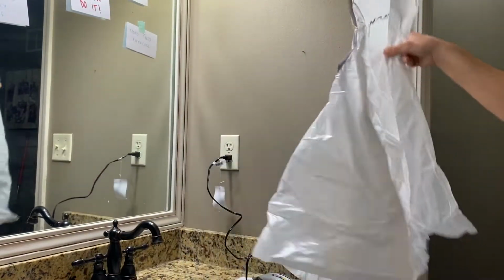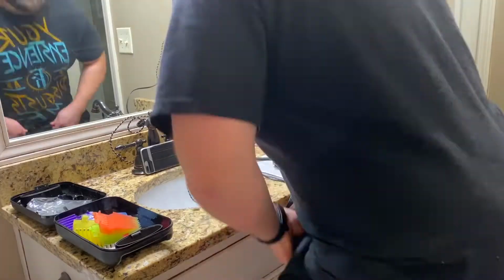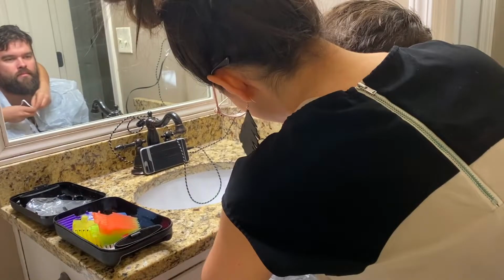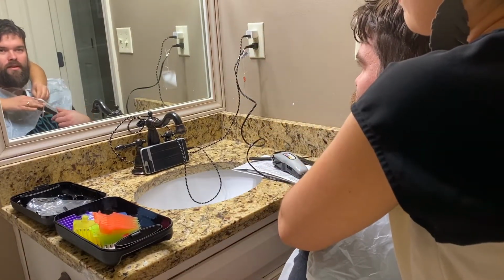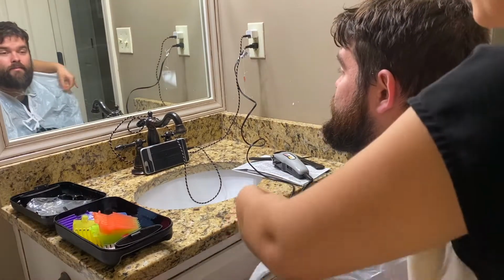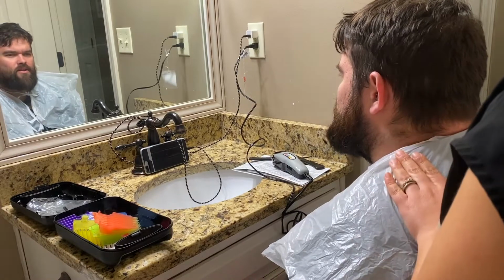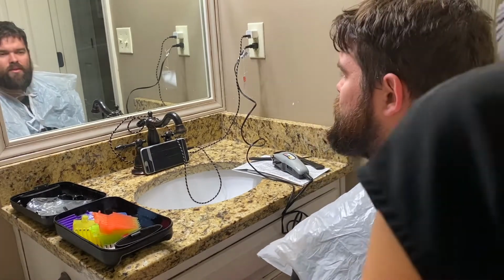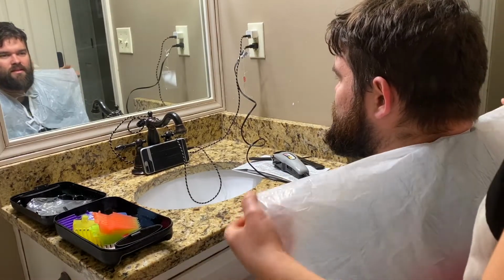I found an official cape in the razor box. Look at this. Amazing. I think I'm ready. That part is supposed to go on the front of me, not the back. But I'm cutting more in the back. This thing is pointless. It's okay. It looks good. You look like a knight.